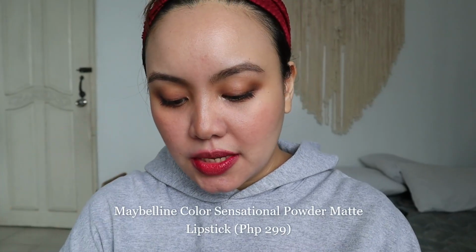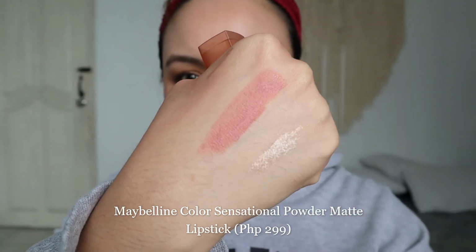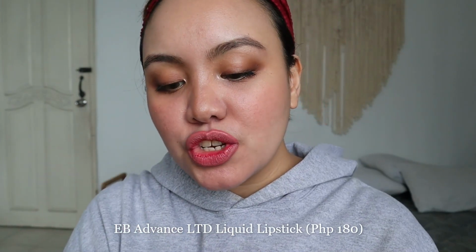So now that we have a tint, I'm going to use a lipstick. This is from BLK All Day Intense Matte Lipstick in the shade Beautiful. Wait, I want it to look lighter. Hold on. Maybelline Powder Matte Lipstick in the shade Just a Teaser. Looks like that. EB Advance Limited Liquid Lipstick in the shade Red Carpet.